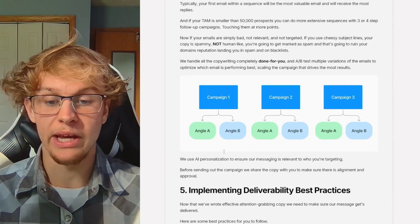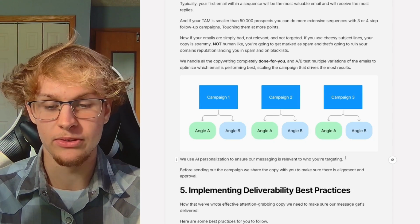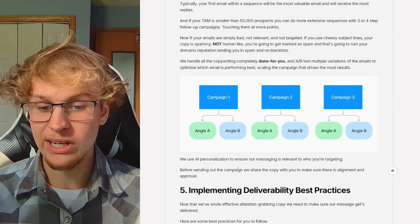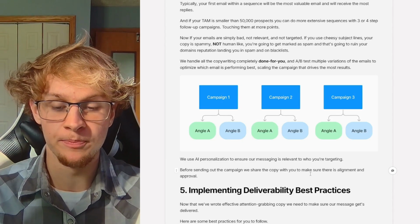Now we also use AI personalization to ensure our messaging is relevant to who you're targeting. And before sending out the campaign, we share the copy with you to make sure there is alignment and approval.